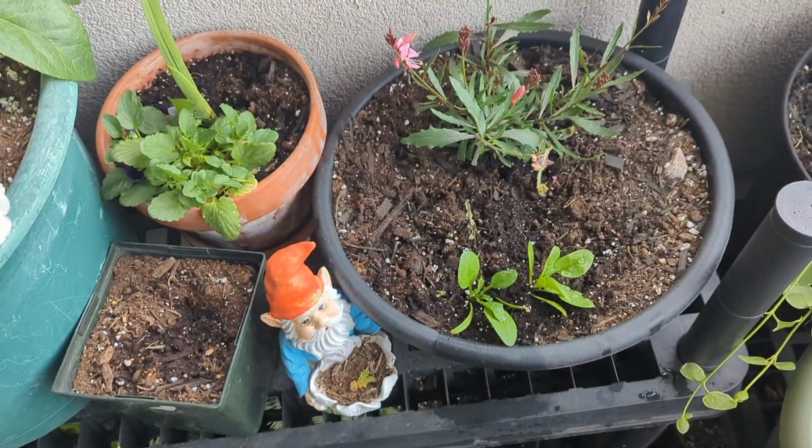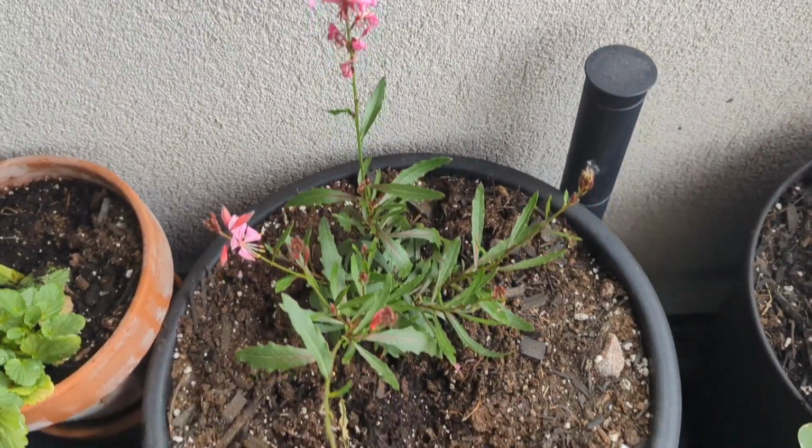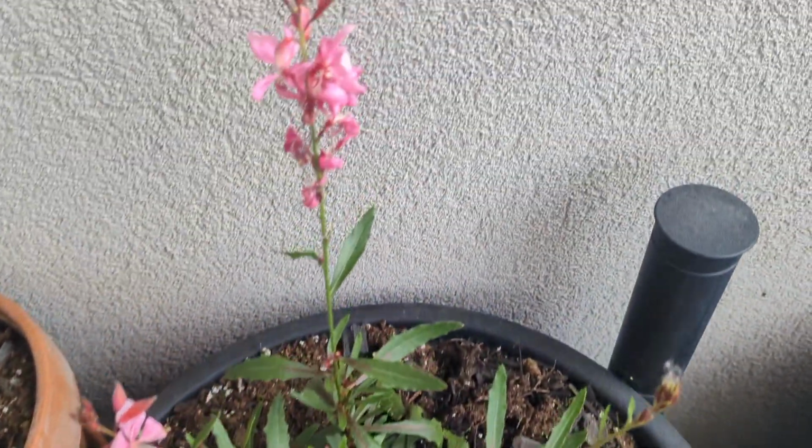Hi everyone, welcome back. I wanted to show you some of the new plants that I got. I did a little haul at one of those plant places by a grocery store.